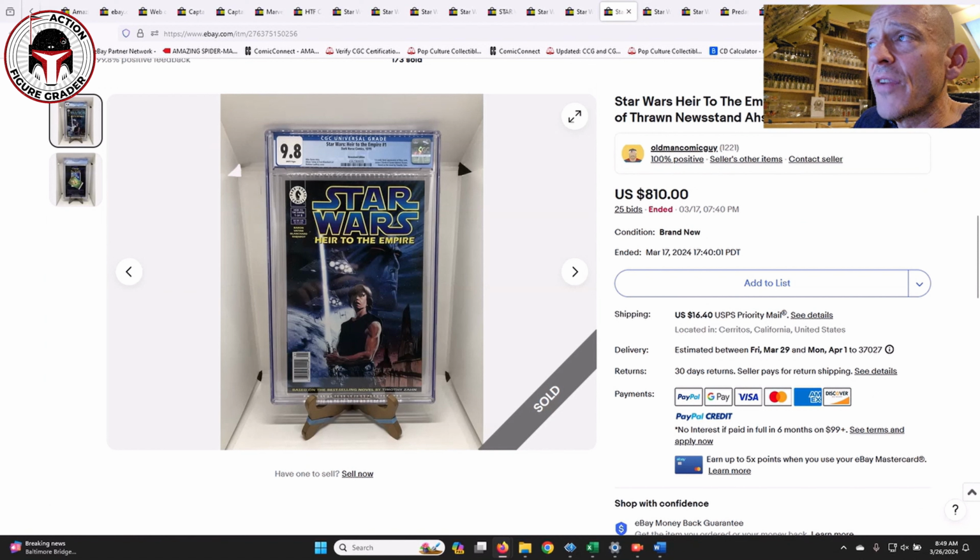A newsstand edition of Heir to the Empire #1, Grand Admiral Thrawn's first appearance, as well as Mara Jade. That one sold for $810, so gulp on that one.